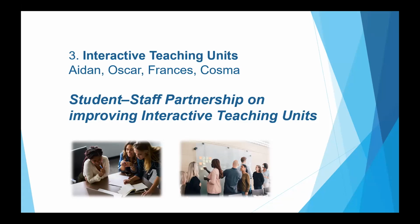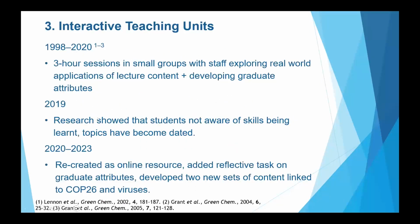Yes, so what is an interactive teaching unit? It's a 3-hour session that we run twice a year at the University of Glasgow in chemistry, and it's one tutor. If you can actually switch to the next slide, please. It's with one tutor and 12 students in one room together for 3 hours. We have 150 students in second year, and so that's actually a lot of staff time.